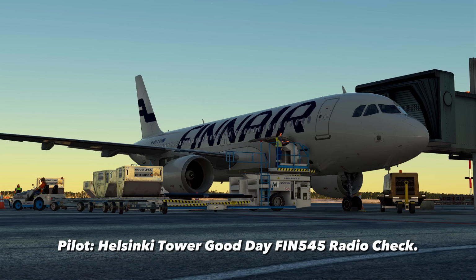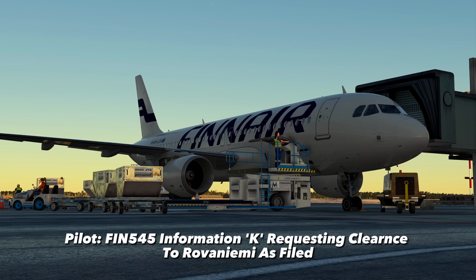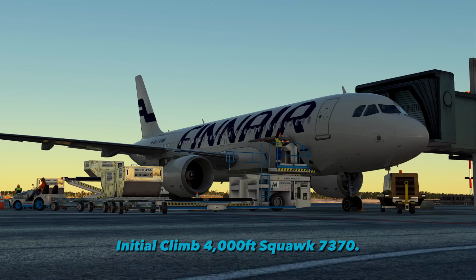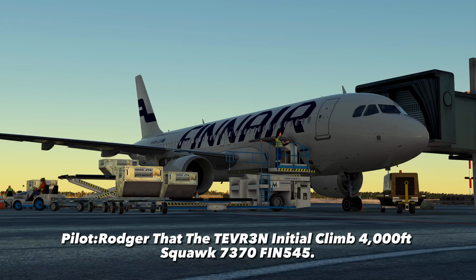Helsinki Tower, good day. Finnair 545 radio check. Finnair 545, Helsinki Tower, radio 5. Finnair 545, information Kilo, requesting clearance to Rovaniemi as filed. Finnair 545, cleared to Rovaniemi, runway 22 right, by Devru 3 November departure route, initial climb 4,000 feet and squawk 7370. Roger that, the Devru 3 November departure, initial climb 4,000, squawk 7370, Finnair 545. Finnair 545, clear, squawk.